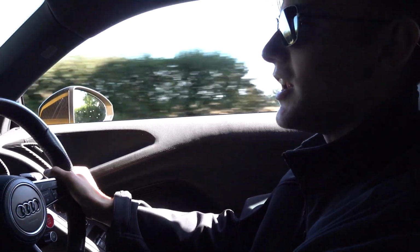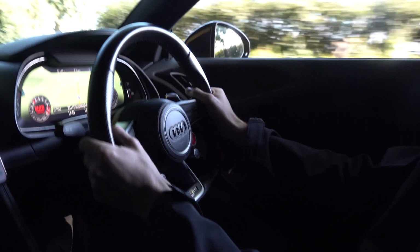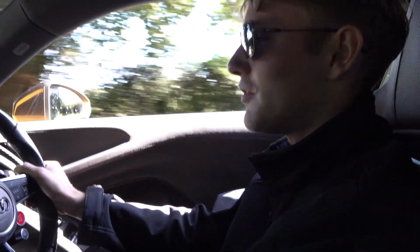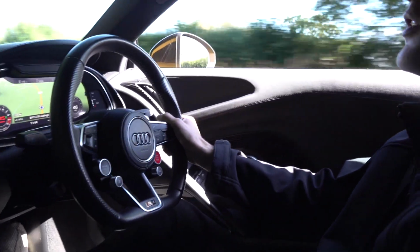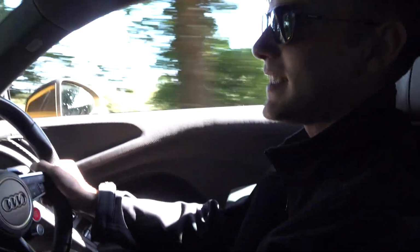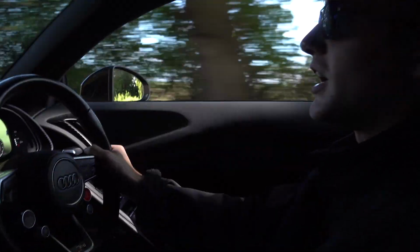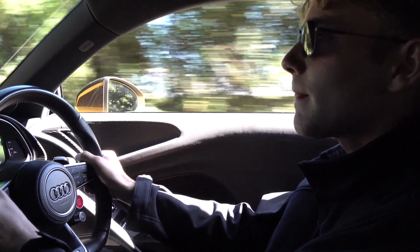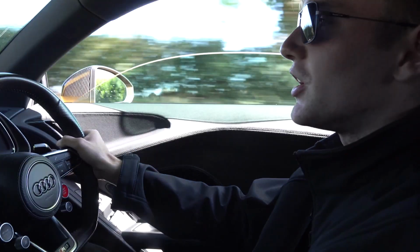I mean, that V10 just absolutely sings, doesn't it? Pure passion in this car. It's fantastic. I love how the Germans are able to get away with still producing a naturally aspirated V10 in 2020, obviously the facelift version of this car, in spite of all the emissions regulations and everything. Properly cool car. Just do that window up so you can hear me better.